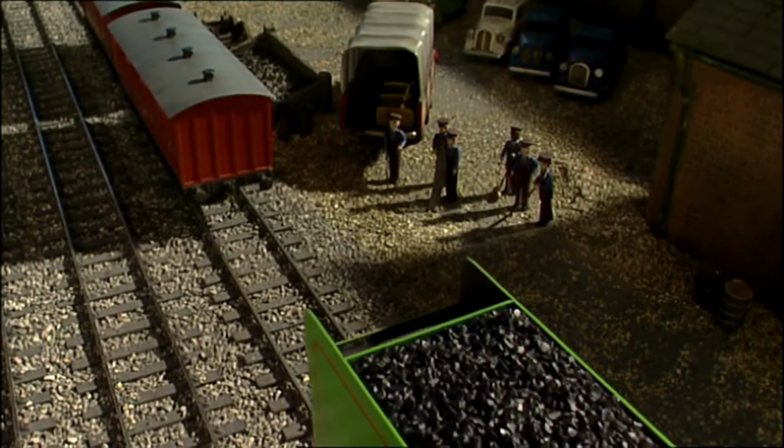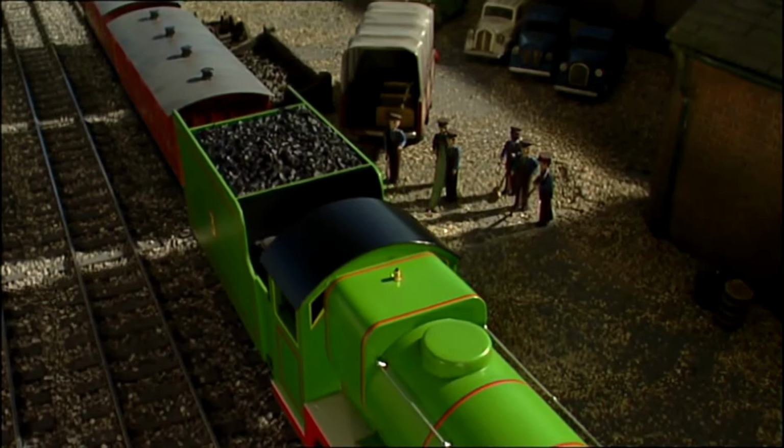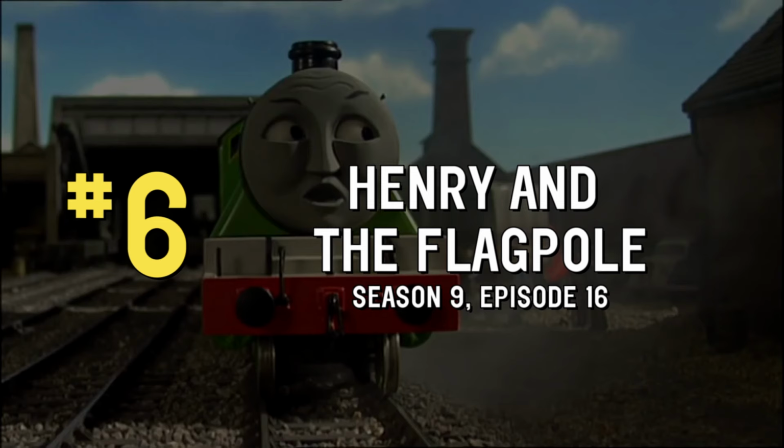The next morning, Henry had to take some workmen to the forest. But the workmen were carrying saws and axes.